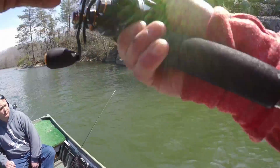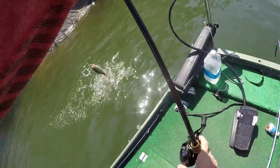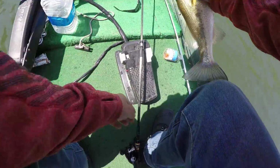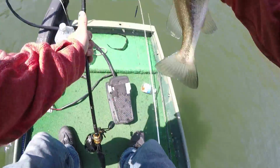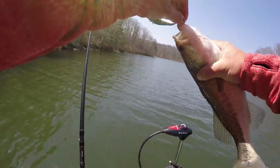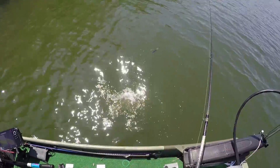Got one. Got one. On the jerkbait. Let's turn off the ghetto spot lock. That's the hood spot lock right there. You just turn it on, point it in the direction you want to go, and leave it and hope it stays. He was barely hooked, right up in the bottom of the mouth. See you in a few years.